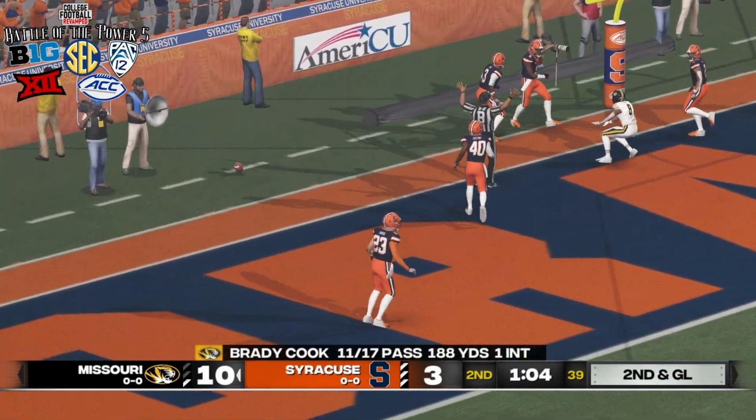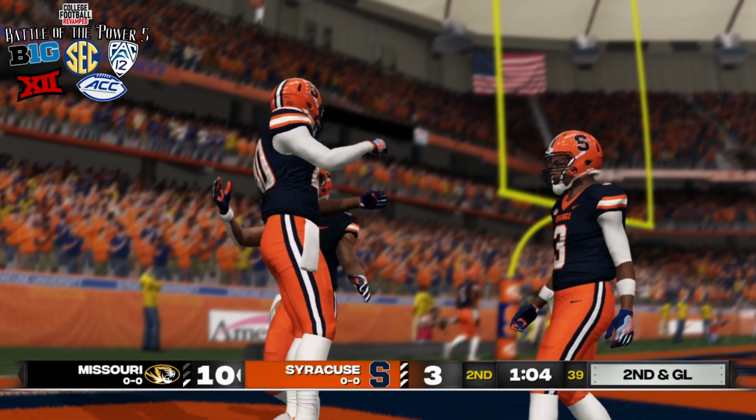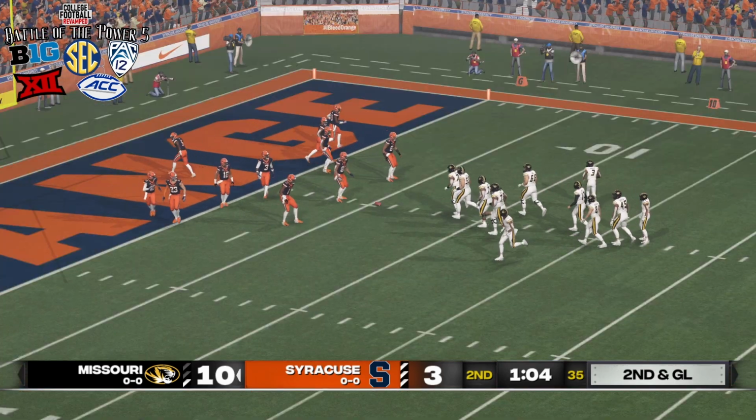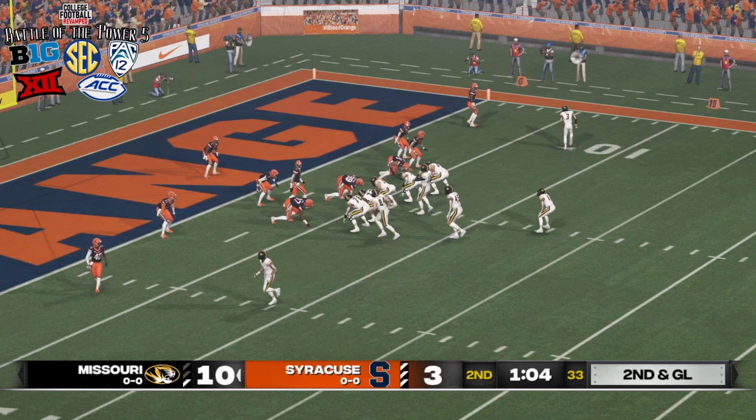He gets rid of this one. Even though they didn't sack him, the pressure was still enough to force a bad pass. If you can get in there and disrupt the pocket, then the quarterback is going to have a tougher time getting the ball to his playmakers.